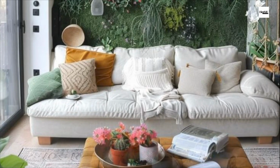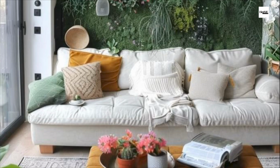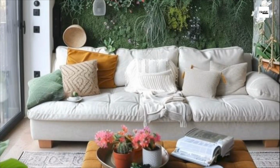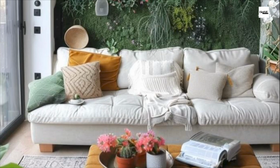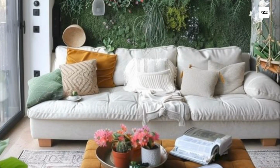a sense of well-being. This is particularly effective in urban environments where access to outdoor greenery may be limited. The selection of plant species should be tailored to the specific lighting and humidity conditions of the room.